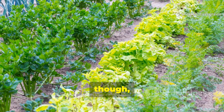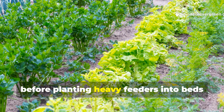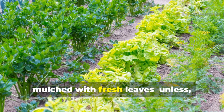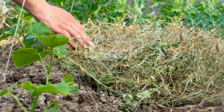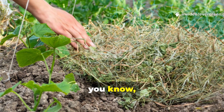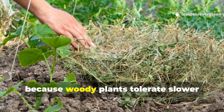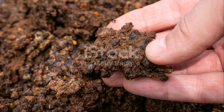In vegetable gardens, though, it's wise to wait at least 6 months before planting heavy feeders into beds mulched with fresh leaves, unless, of course, you supplement with a bit of nitrogen. For fruit trees and shrubs, leaf mulching can be done immediately because woody plants tolerate slower nitrogen cycling better.